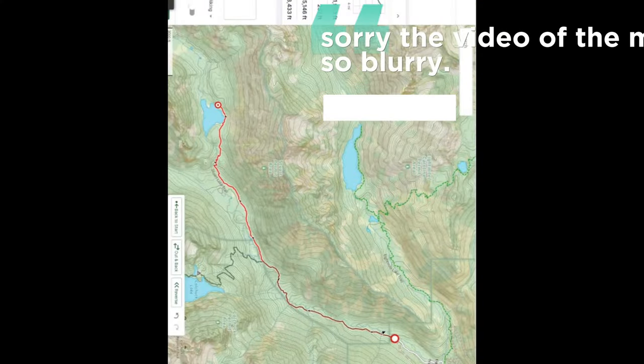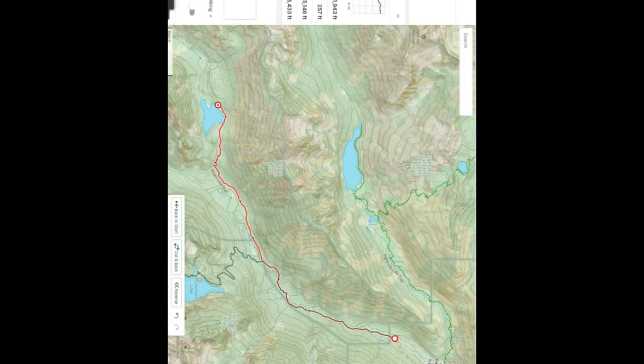All right guys, here's our map. This is the Lake Stuart Trail. It starts right here in the parking lot on the Forest Service Road, the same Forest Service Road that 8 Mile Lake is on, right off of Icicle Creek Road in Leavenworth, Washington. And then we come down here on the trail.